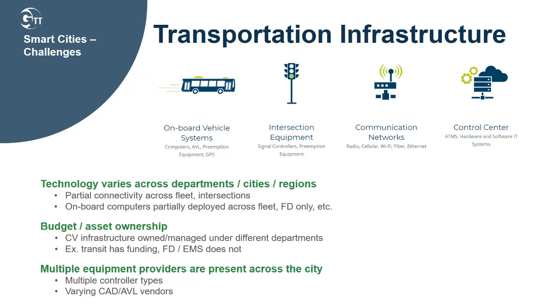And in the same context, the CAD AVL vendors can vary, especially as you start to cross from transit to emergency services and then delivery services. Those CAD AVL providers typically aren't the same. And so with all of these technologies, that's really where GTT specializes.